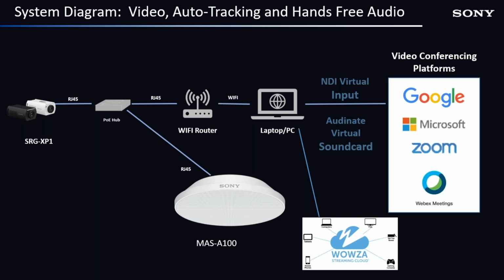When we combine that with the Sony SRG XP1 point of view camera with its 102-degree wide horizontal field of view, or say an SRG XP25 with a 25 times optical zoom lens, the educator can transmit superior video when compared to a laptop camera or an inexpensive webcam. Additionally, the XP1 and XP25 are NDI HX ready, and with that, you'd be able to connect directly to these popular software codecs.